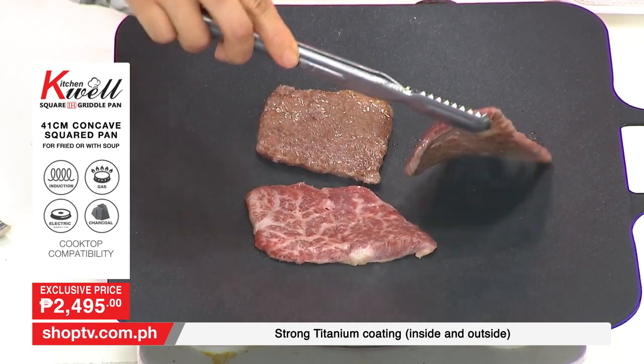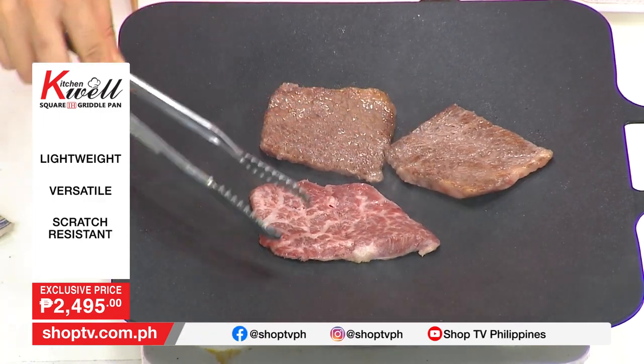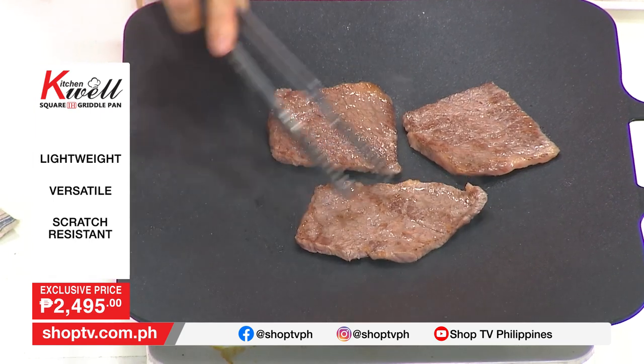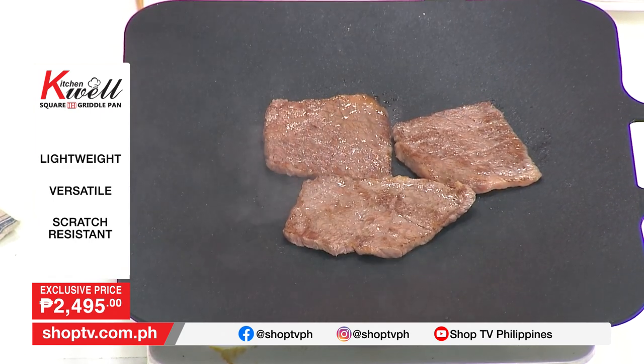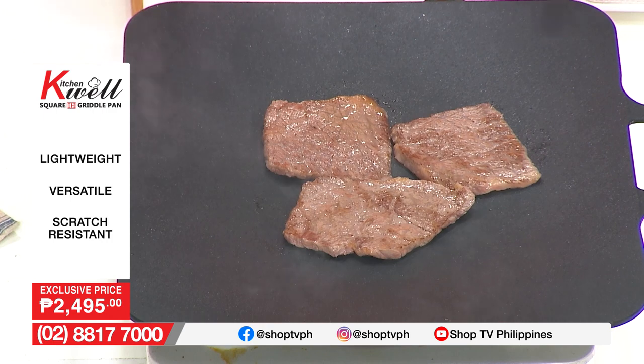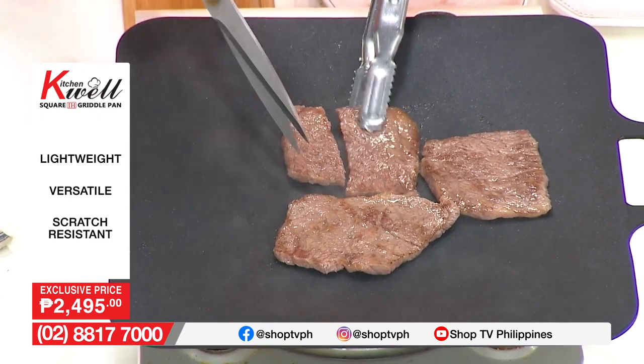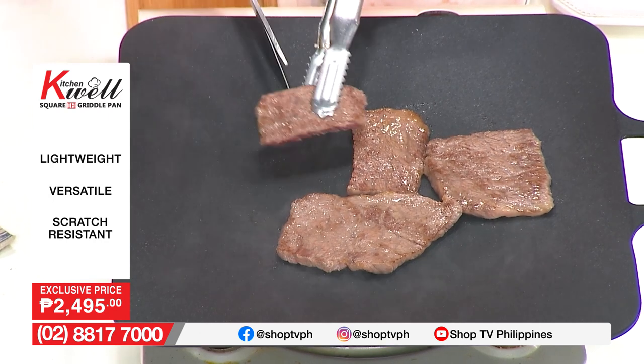Look at it go. Already grilled in 5 seconds. Yummy, look at that. I'm so hungry. I cannot wait to taste that piece. Already cooked just like that. How quick was that? That was less than a minute, yeah? Indeed. Oh goodness, a few seconds.